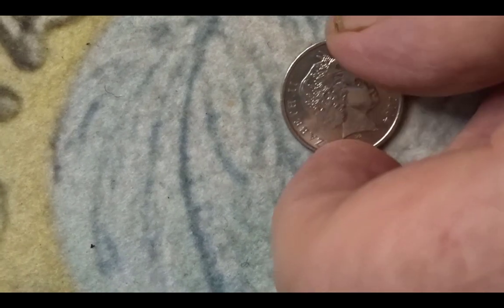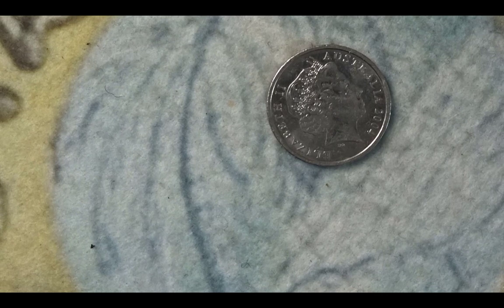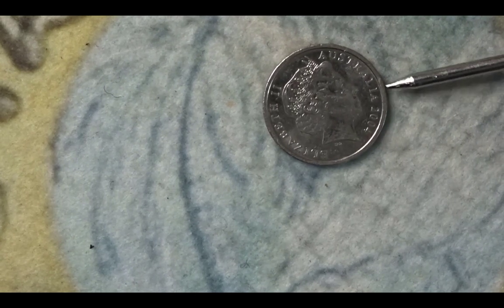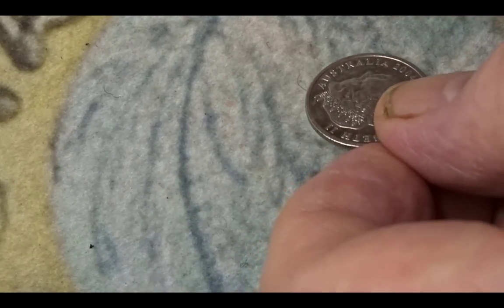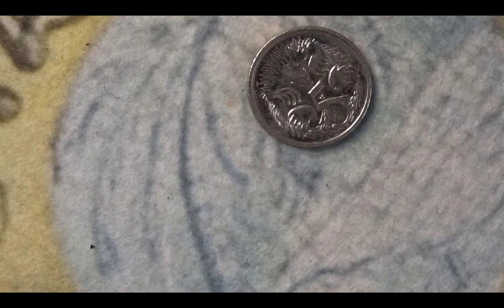Next coin is from Australia. It is a 5 cent coin from 2004. On the obverse we have the Queen and the name of the country, which is down this side. And we also have the date, which is there. On the reverse, we have the value of 5 cents, and it is a short beaked echidna, E-C-H-I-D-N-A. The mintage of this coin is 145,300,000. That's a lovely little animal on there. Short beaked echidna.